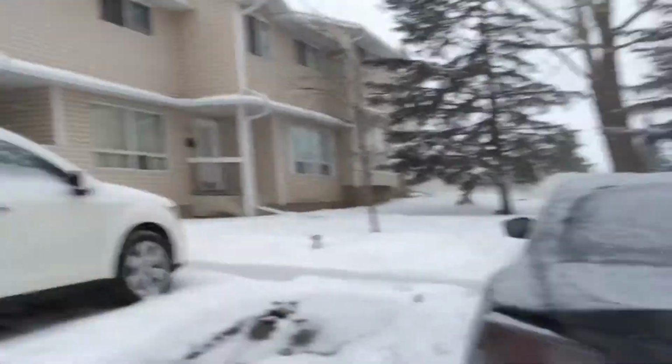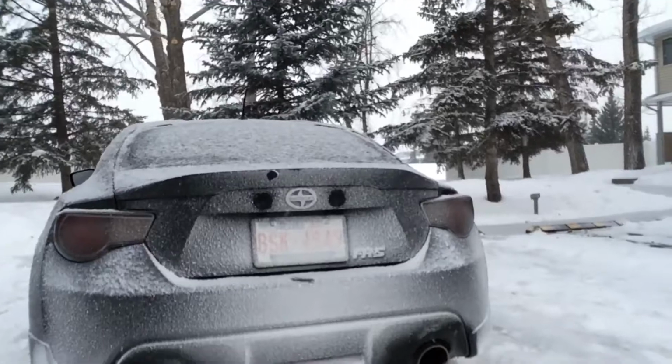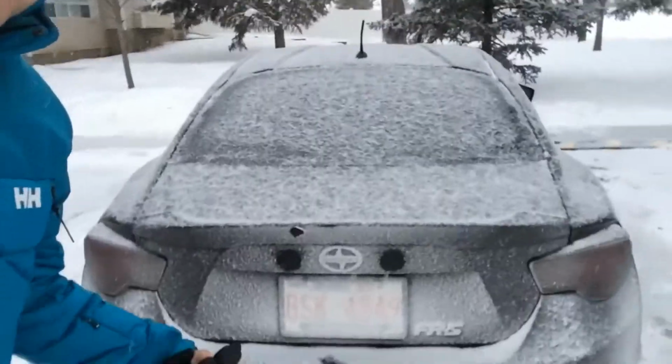Before you jump in the car and start cruising around, one thing you'll notice even with your winter tires is that you get a lot of drift. You know, there is some torque in this car because it's so light. So around the back of the car, conveniently, Mother Nature is covering my license plate for those lovely photo radar ops.